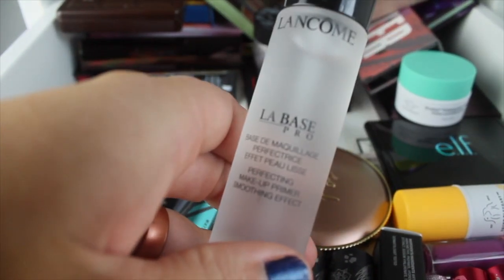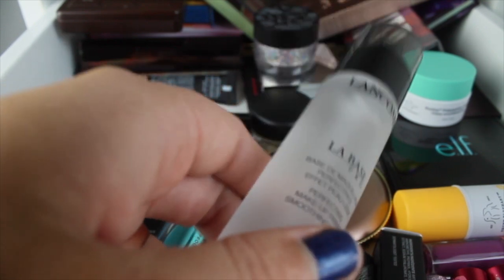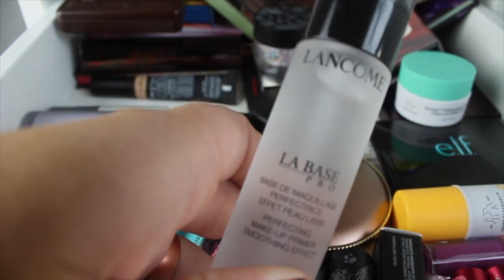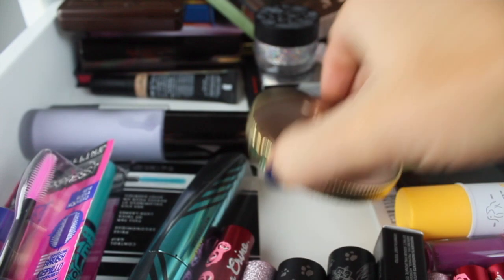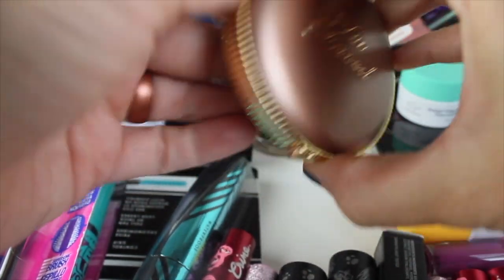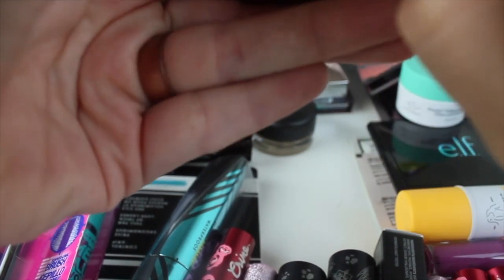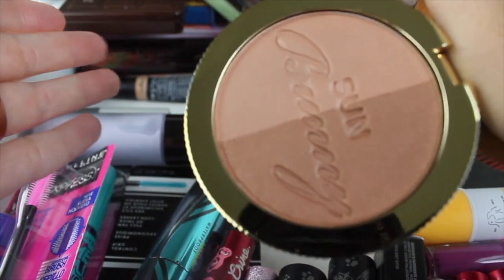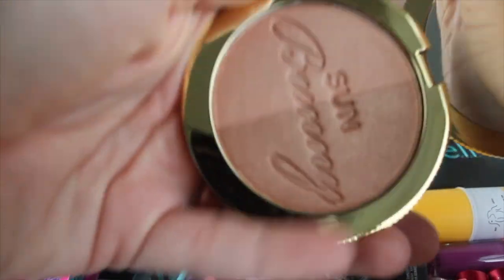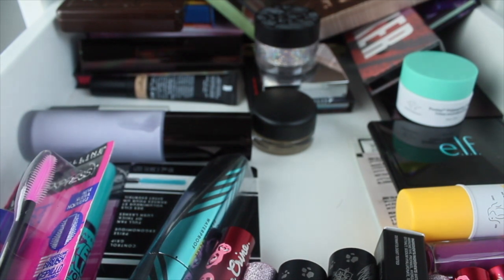I'm scared of this. I have combination oily skin, and this just looks like an oil, so I have a foundation in mind that I want to pair this with, though. With the Ulta 21 Days of Beauty, it made me think of that one from the last one that I haven't used yet, and this, the Too Faced Sun Bunny Bronzer. I don't have many bronzers, as you know if you've watched, and I want to put another bronzer in rotation, so we're going to pull this one, and that's all for this drawer.